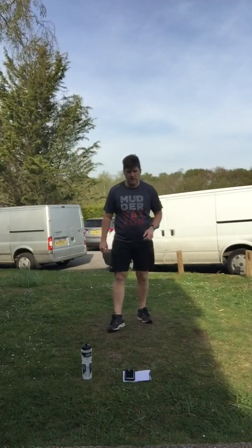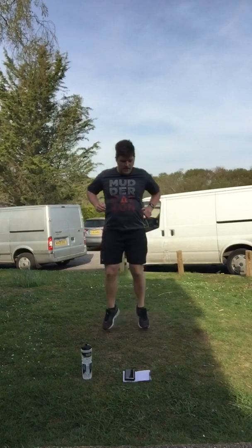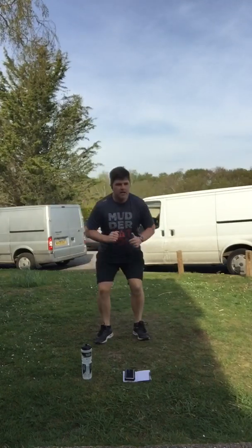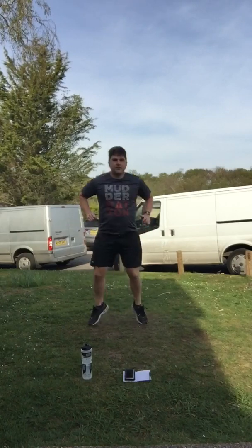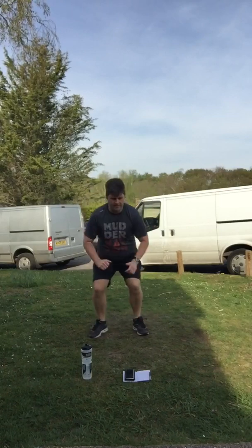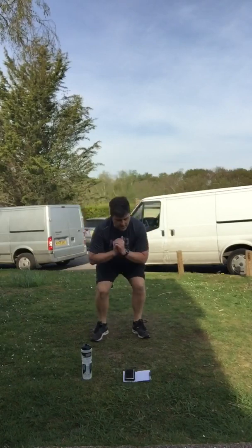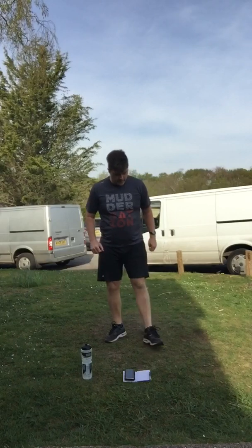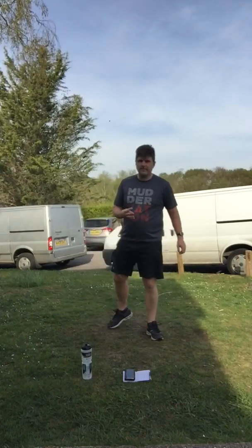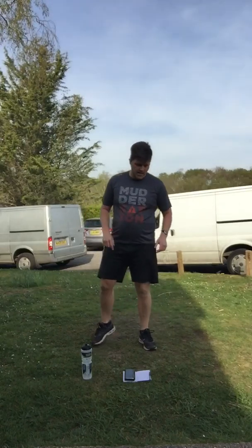So just jump forward over a low imaginary barrier. Nicely done. Add in a little bit of a squat to push up either end of the jump, just to get that bit of momentum. Nicely done. Keep it going. 4 exercises left. Then we'll have done 1 circuit through. You're doing really well. Keep it going.